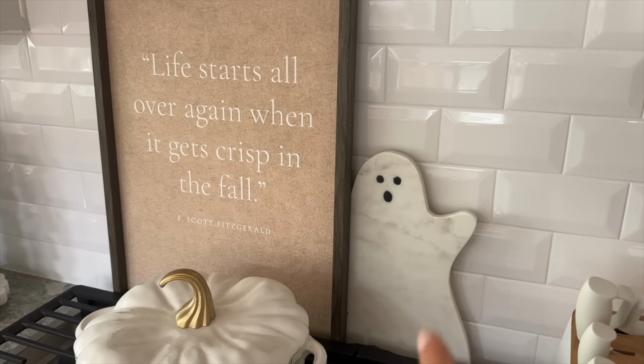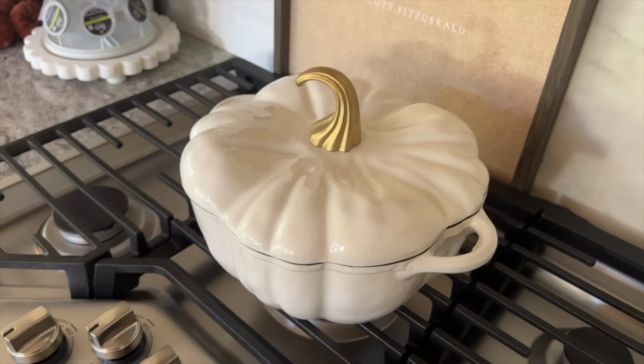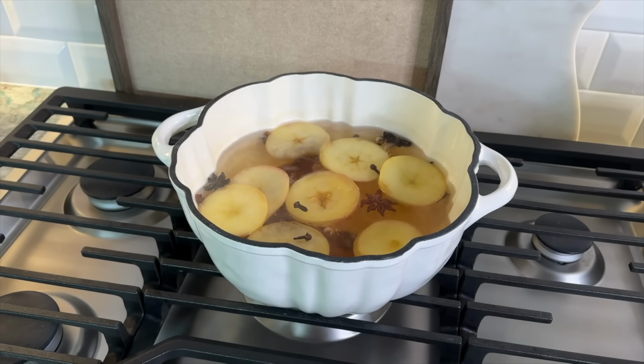And then I have this marble cutting board from HomeGoods that I decorate with year after year. And this little Dutch oven / simmer pot, I've been using it to create different simmer pots. I got that from Walmart.